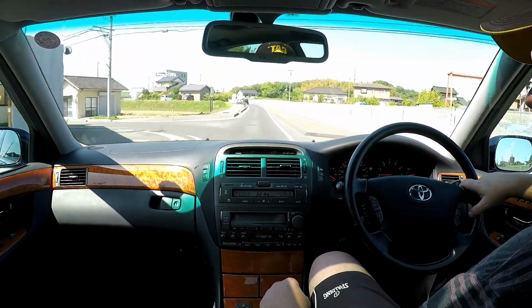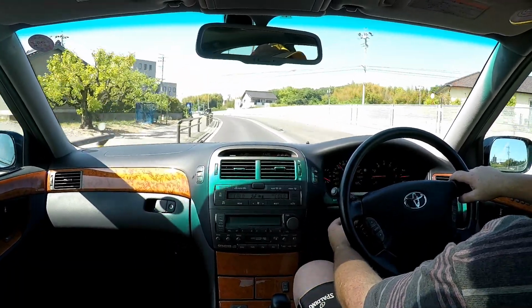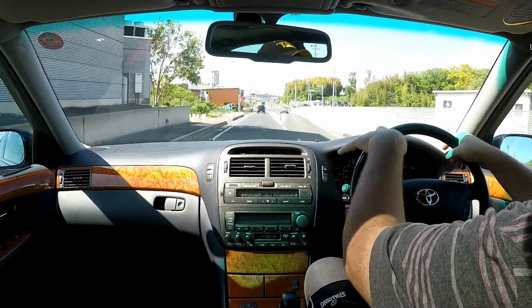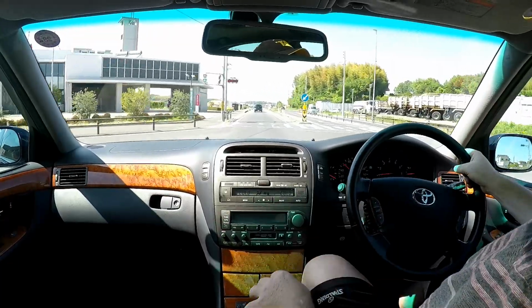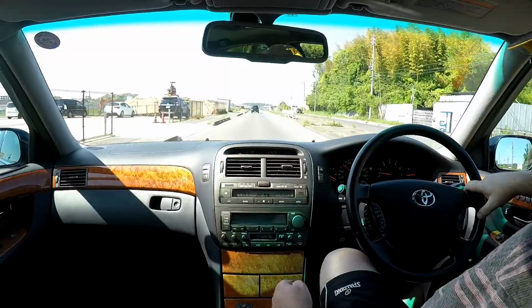so yeah, nice car. You've got an electric steering column as well, so when you take the key out of the ignition, the steering column goes in and away to allow you to get out. When you put the key into the ignition, it brings it back into its last memory position. So yeah, good.